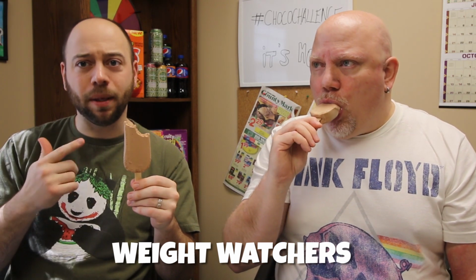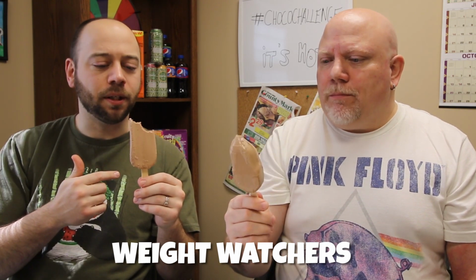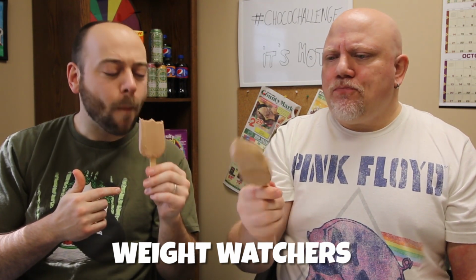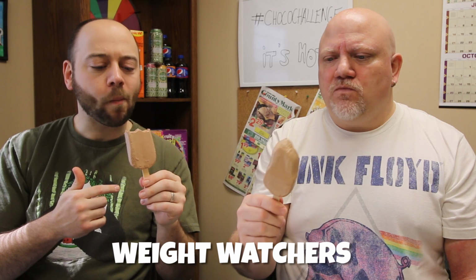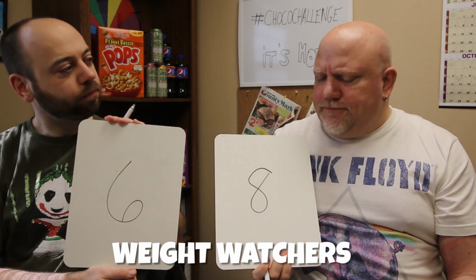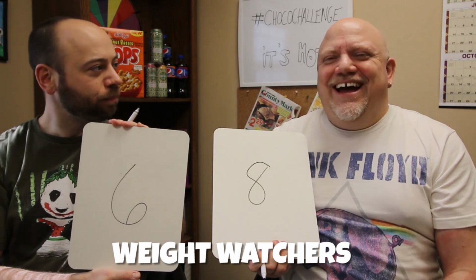Now this one is very pillowy soft, to where you're afraid that you're going to drip some out of your mouth whenever you take a bite of it. So this one's interesting. I've never had a fudge bar like that. I'll go with 6 for that one. I went an 8. I didn't enjoy that experience too much.